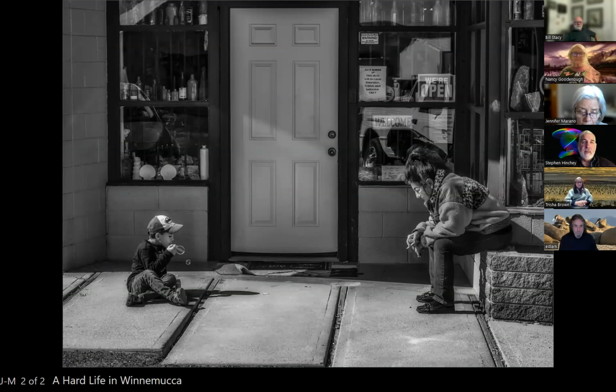A Hard Life in Winnemucca. As a street photographer, I really like this image. I really like the sort of lack of interplay between the 2, but a connection between them. I don't see the hard life part of it.